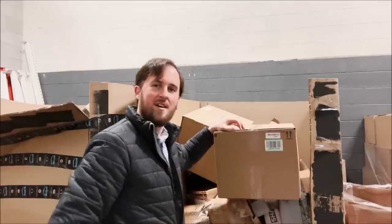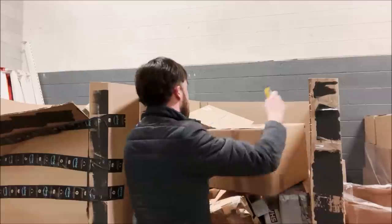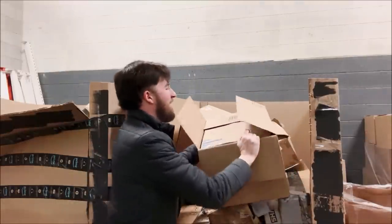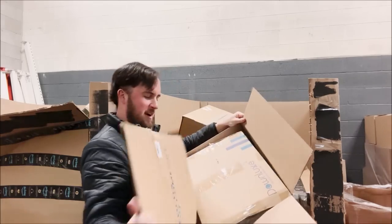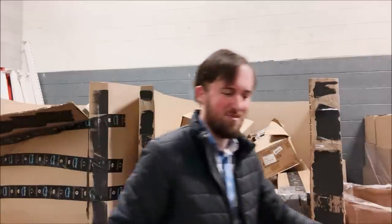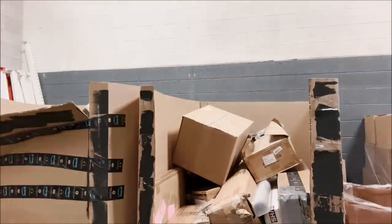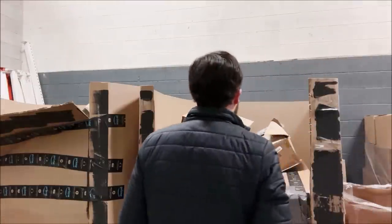Guess what this is? It's a box. And in that box is another box. And in that box is a pillow. What is up with all the pillows? So many, that was loud. Is there more stuff in there? Nope, just pillows, two pillows. That was my knife. All right, next.